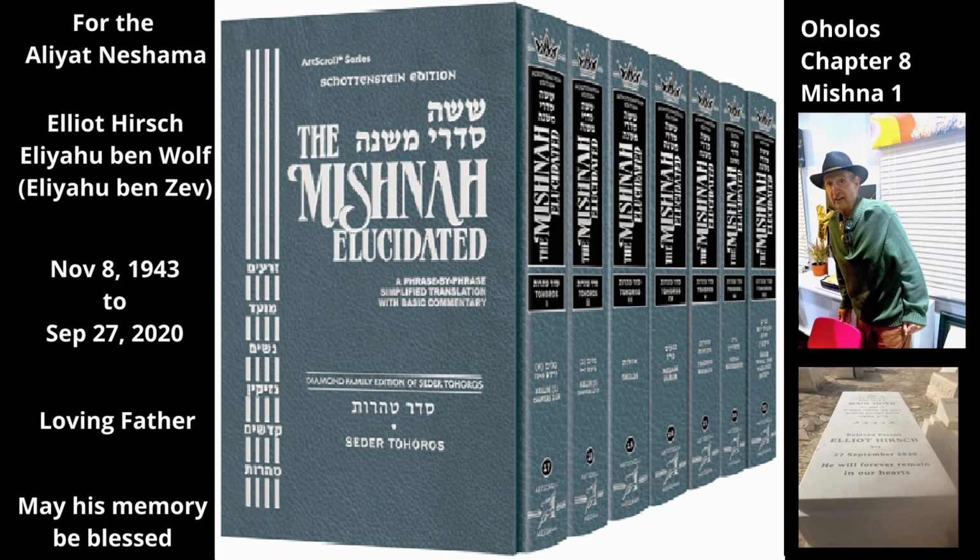Chapter 8, Mishnah 1. A full-fledged ohel does two things to the corpse tumah that is under it. The ohel both spreads the tumah and blocks it. That is, the ohel spreads the tumah to anything else that is under the ohel, but it also blocks the tumah inside from going out, or the tumah outside from coming in.